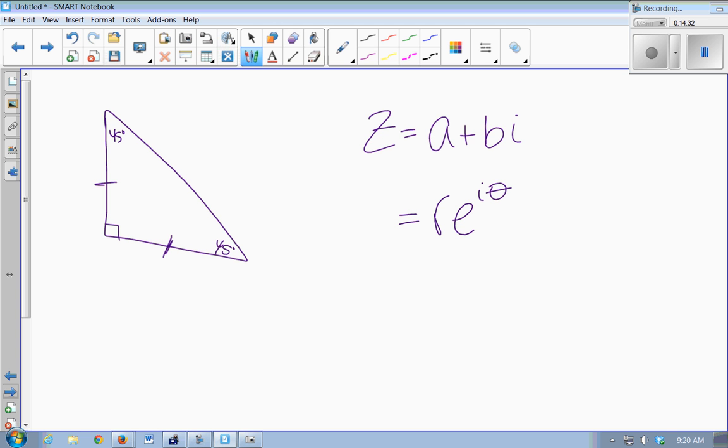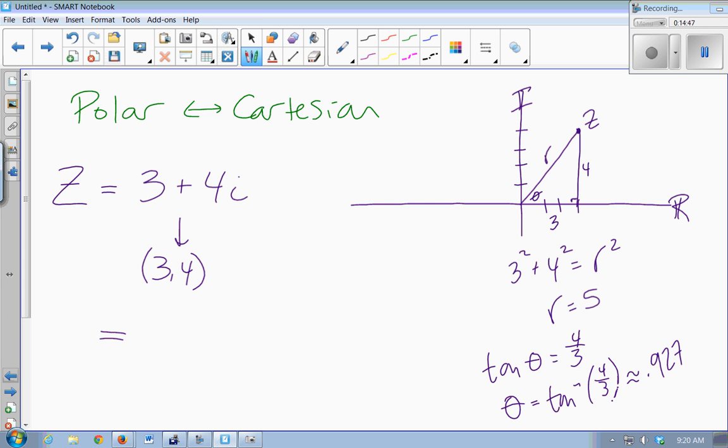Okay, so any complex number can be written as a plus bi or r e to the i theta. It's two different forms of the exact same thing. So r e to the i theta, I know r and I know theta, so this is going to be 5e to the 0.927i. Okay, so there is my polar form of the complex number.